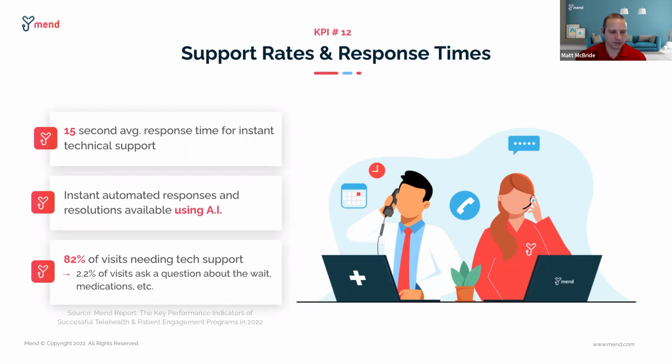But then sometimes we get other questions. Maybe if they're waiting, they might be asking about medication refills, or have some other question related to their care. So really understanding the types of questions that are coming across and having access to that through your support channels is going to be key for any technology that is consumer facing or patient facing.